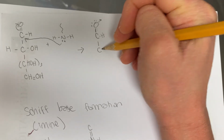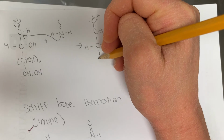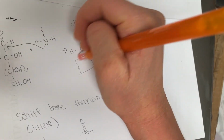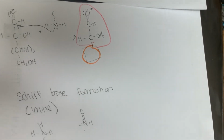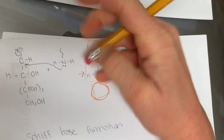This is going to be COH, H. Okay, I think I'm just going to abbreviate this part here. We're just going to abbreviate it with what was the coloring I used before. We're just going to abbreviate that with orange. We're just going to be focusing on the red stuff, so I don't have to keep writing all that out again. Okay, but at this point, now we don't have this attached to the H.